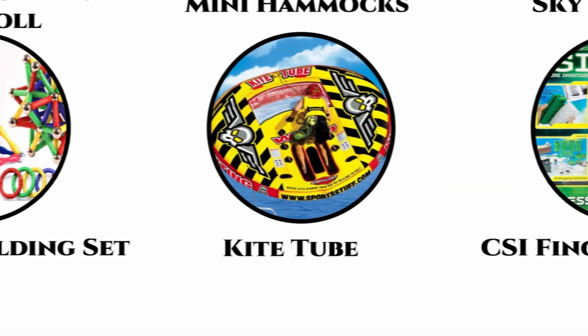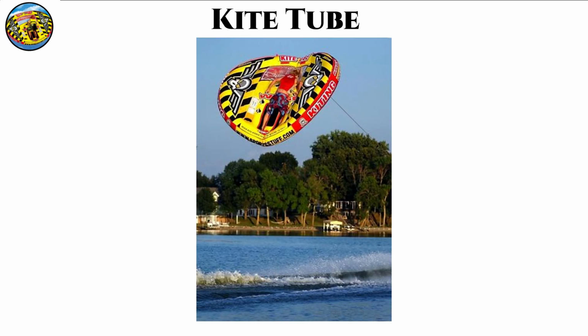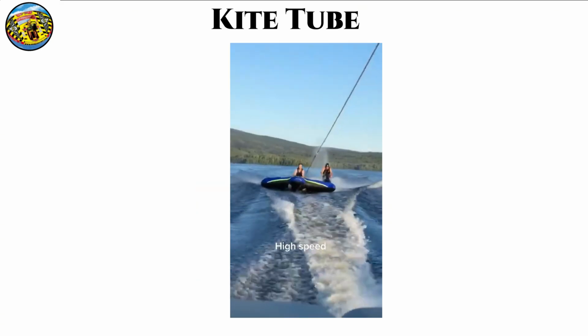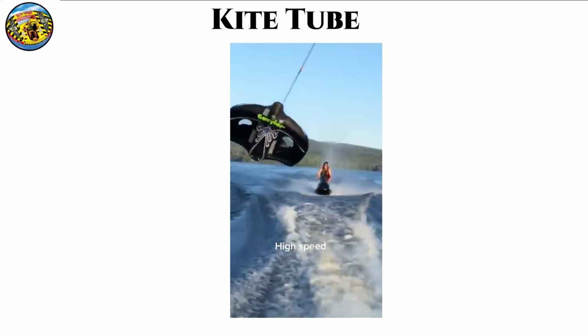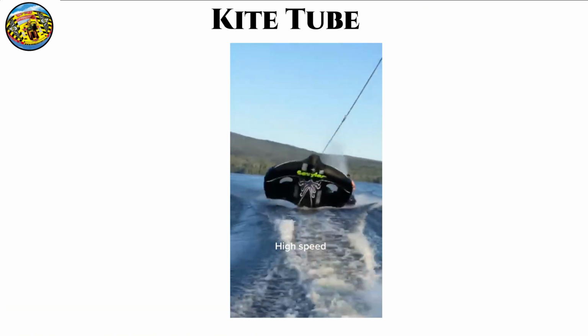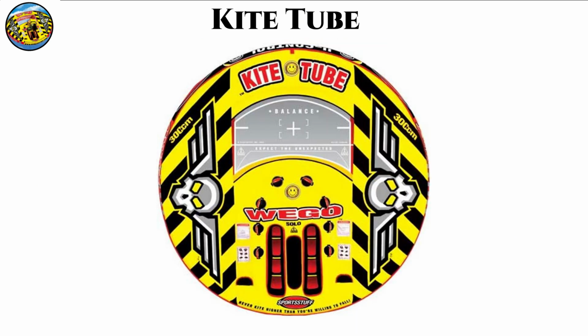Kite Tubes. The Kite Tube was released in 2005 by Sports Stuff. It looked like a giant inflatable donut, about 10 feet wide. When pulled behind a speeding boat, the Kite Tube could actually lift off the water and fly through the air, just like a kite. Marketing emphasized easy setup, instant airborne fun, and photo-ready action shots. The combination of bright colors, simple assembly, and the lure of flying quickly made Kite Tubes become a bestseller.